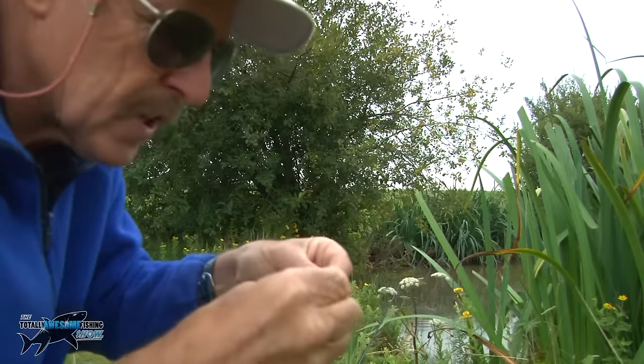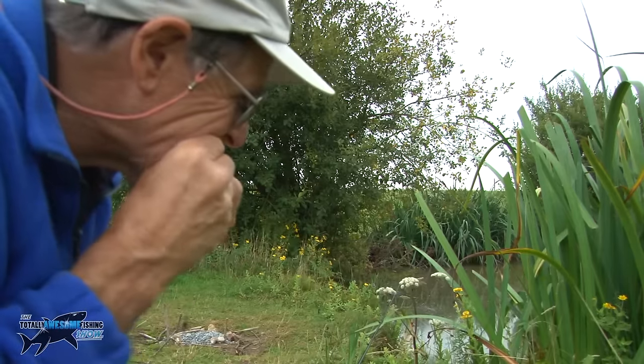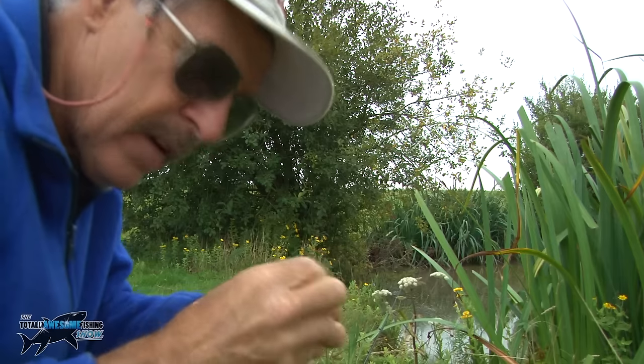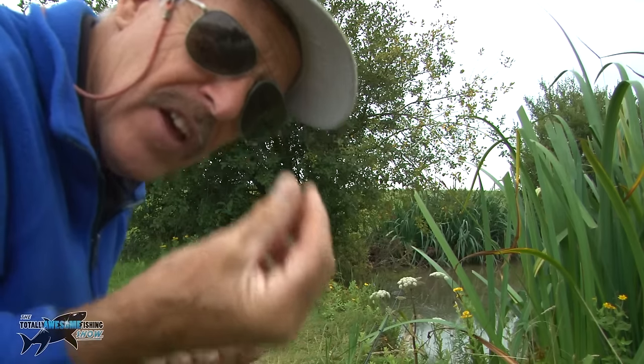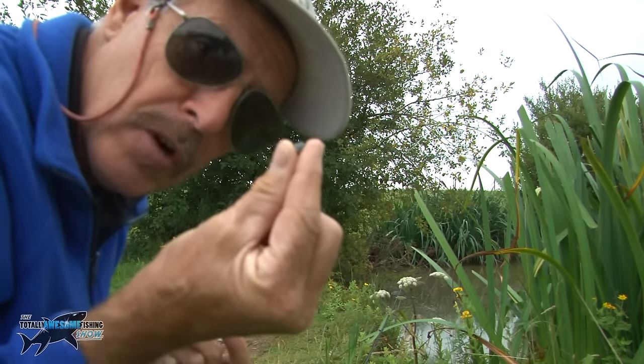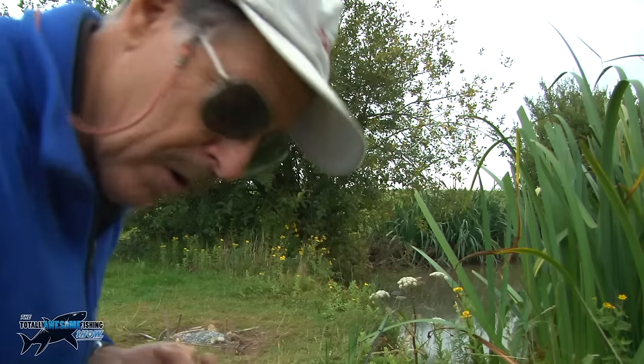So what I'm going to do, I'm just going to take this single swan shot off. Keep it in my pocket. So that way I forget about it. It goes into the washing machine when the wife puts it in there. She doesn't check the pockets. It ruins the washing machine. I pay £300 for a new washing machine because I put that in my pocket.